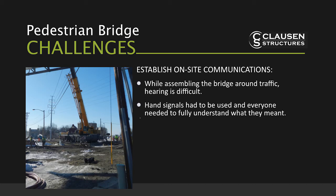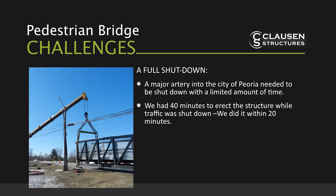Regarding the first lift that you had to do, that was actually done at night. So you had a full major shutdown. I think you already prefaced that you had 40 minutes to accomplish the task that you completed in 20. Correct. Is that pretty standard for you, or do you normally take up? We actually get less time than that. We're doing a lot of tollway work right now, and it's usually a 15-minute shutdown. You get a girder or two up there, and what happens if you surpass that time then?